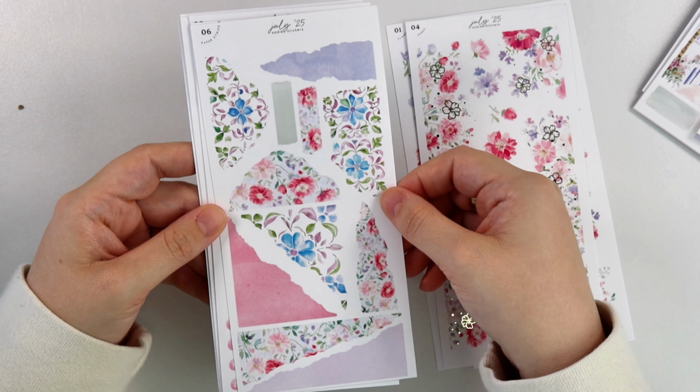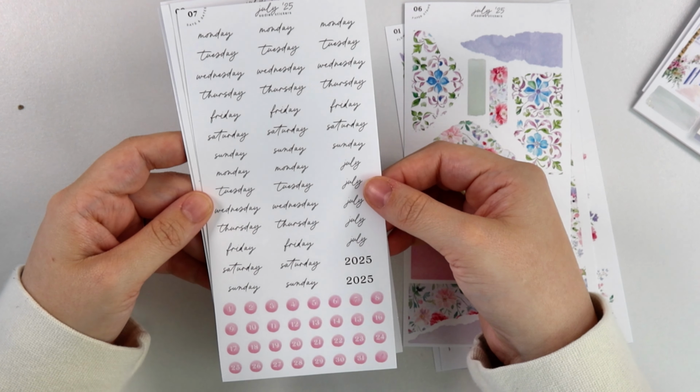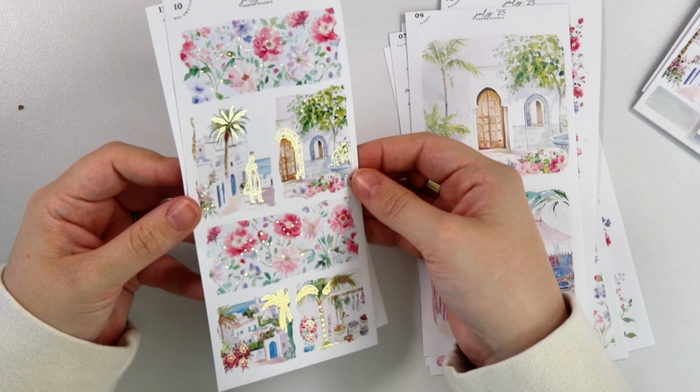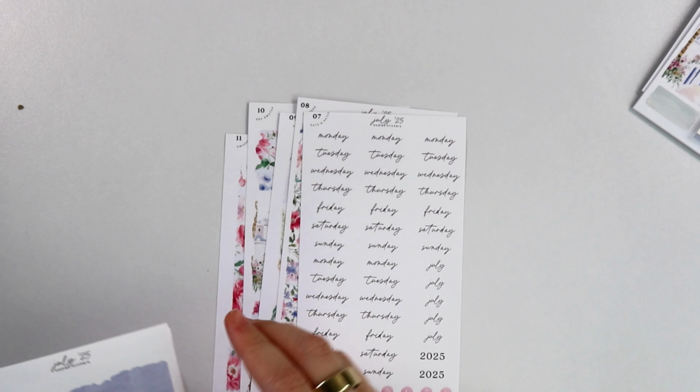We have the paper strips, the days and dates, the borders. Look at those fun foiled flowers in there. The scenes, the box swatches, and then the swatches. So that is everything for the July collection.